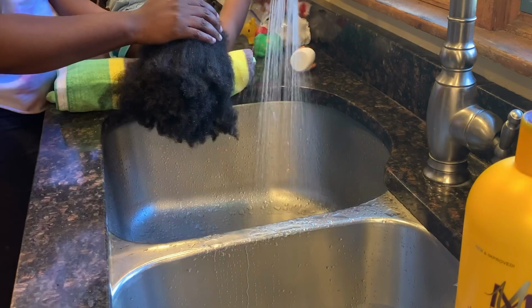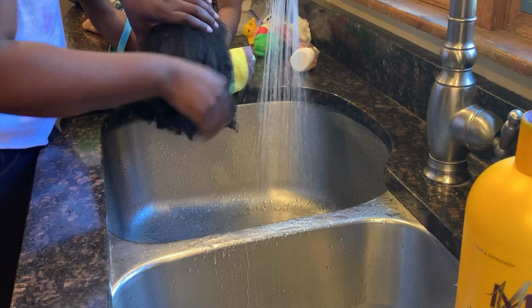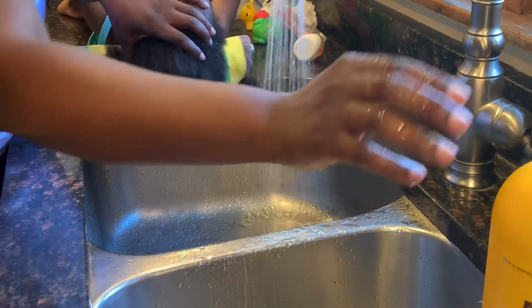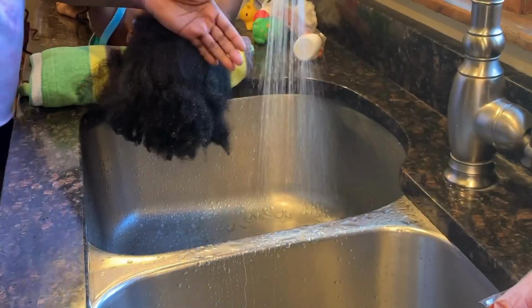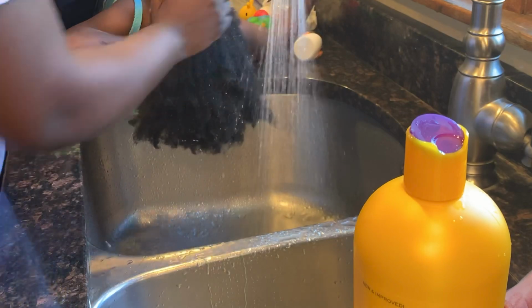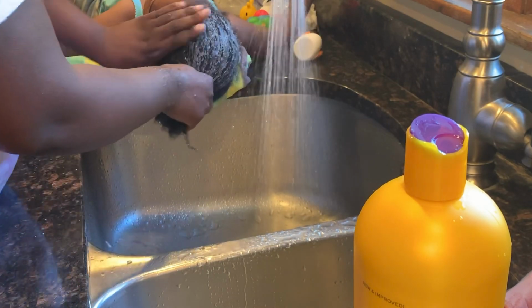All right, let's get into the hair wash routine for this summer. So as you can see, Savannah's hair nice and dry, very realistic for what a lot of you are experiencing all the time. I'm going to wet her hair with nice warm water, and as you can see, her neck is nice and comfy on the towel cushion that I've created.